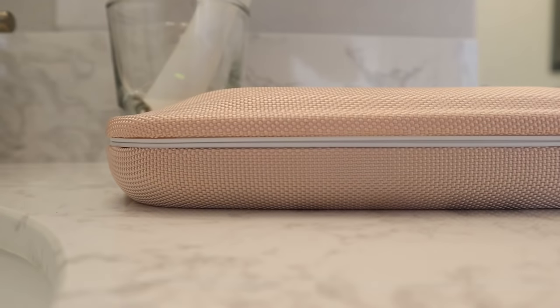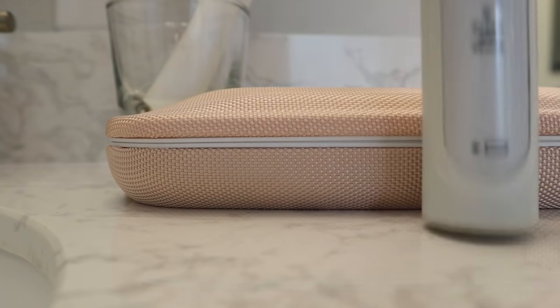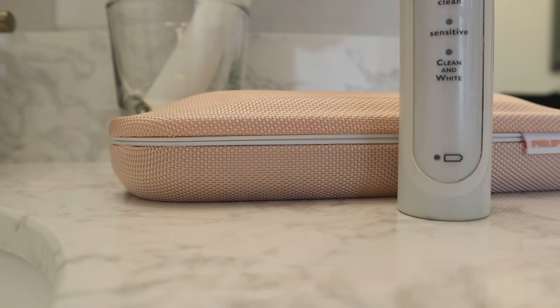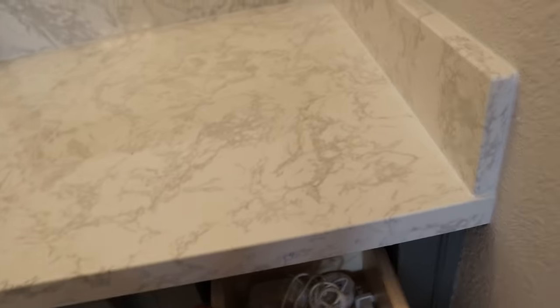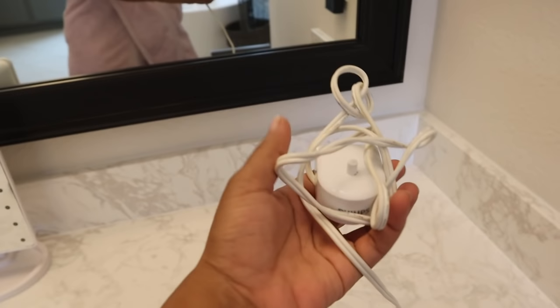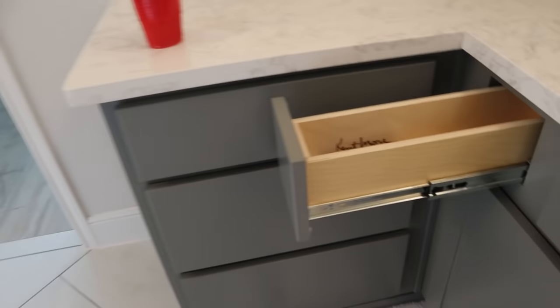So this is like a huge upgrade from our last one, because let me show you the case for my last one. So this is my last toothbrush. And the charger for it was like this. Like this, and you just had to sit it on there to charge. Yeah, that's way different. And the case is even way different. I don't even know where my case is, but it was not a charging case.